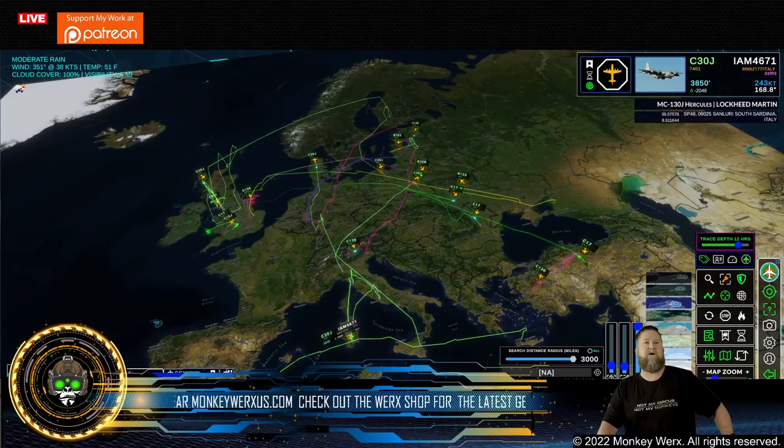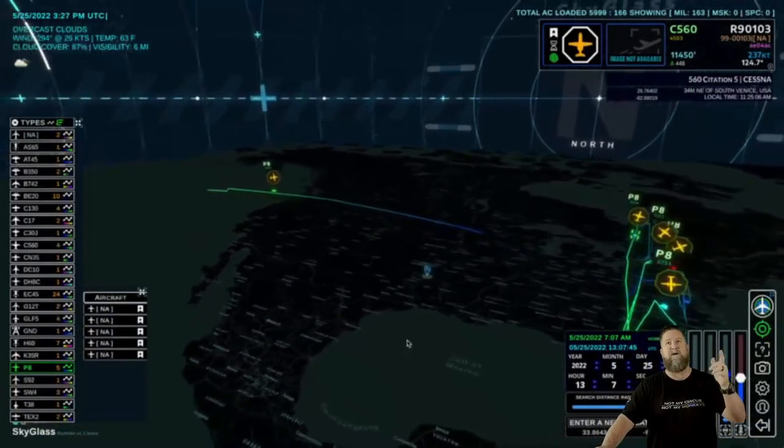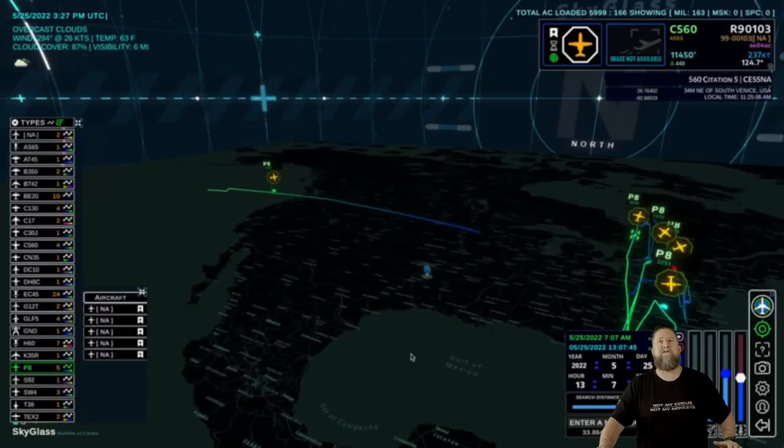Let's kind of look at East Coast last night. Now, I'll tell you that I was watching a C-130 go do laps up and down the East Coast. You can see these are P8s.